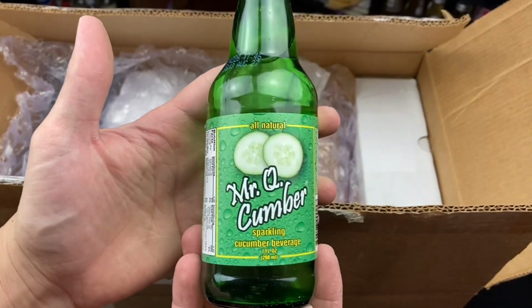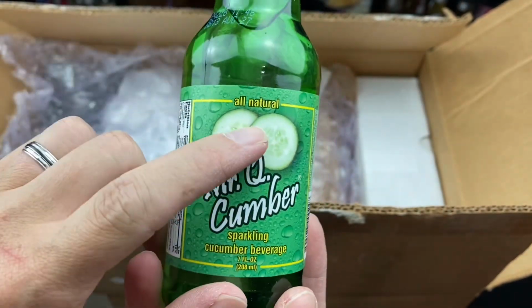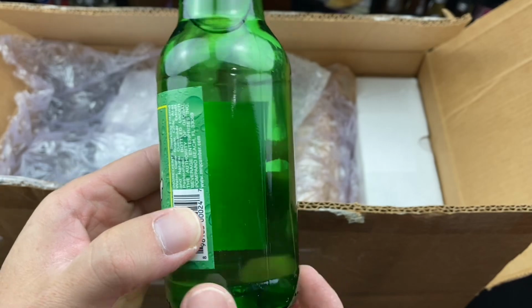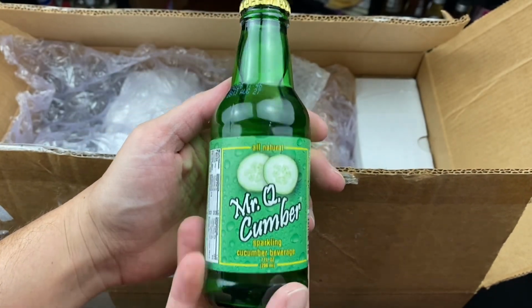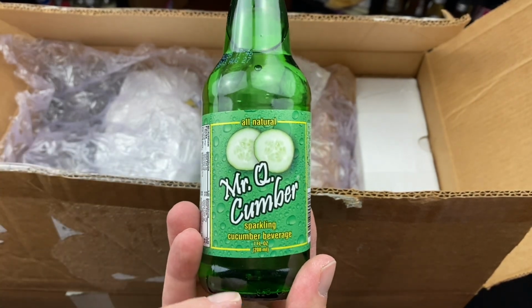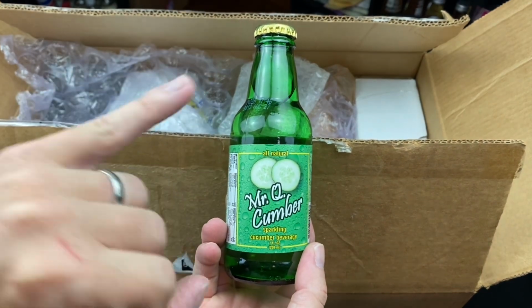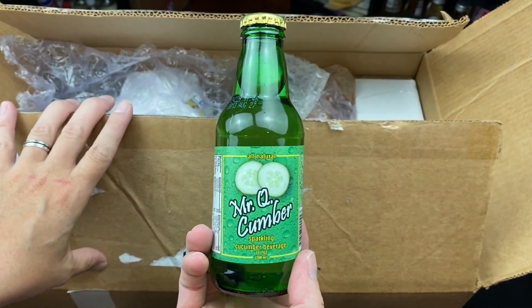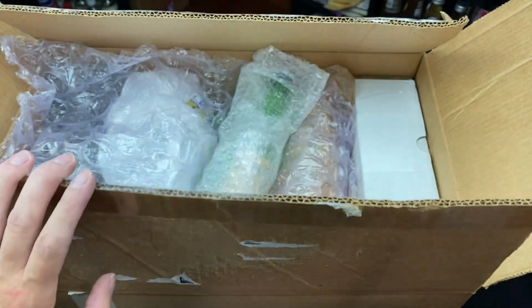All right, next up we got this little guy, Mr. Cucumber. This is more of an all natural kind of herbal foods and supplements type of soda. Not really that sugary, but I was surprised how great this actually is. This is a really good soda. So I found this at more of a pinky up in the air kind of area of town. But they stock a lot of cool stuff like this. So send this on in.